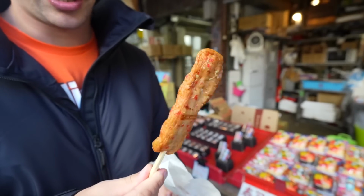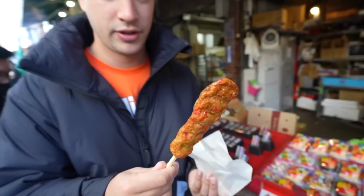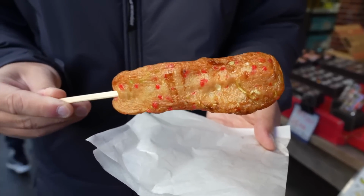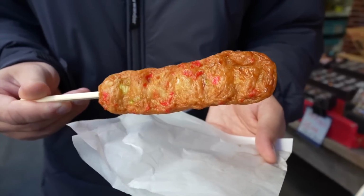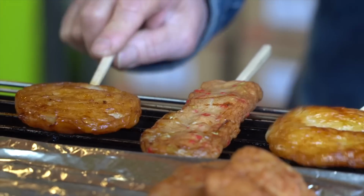So this one is fish cake with ginger, pickled ginger, the red Japanese pickled ginger. Let's try. The fish cake is so delicate. It's just served on a chopstick too. And I love that ginger flavor. It's not like raw ginger where it's spicy. It's a little bit of a sour pickle flavor. Oh, that's actually really good. I'm not usually a huge fan of fish cake, but that's awesome.